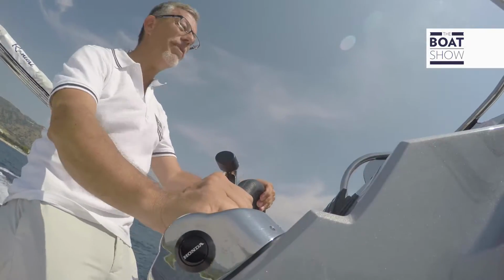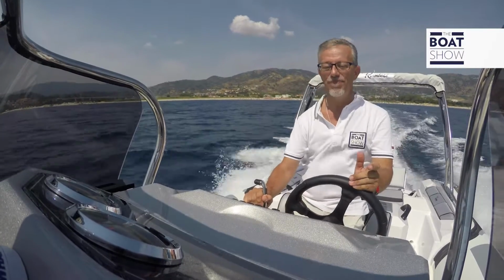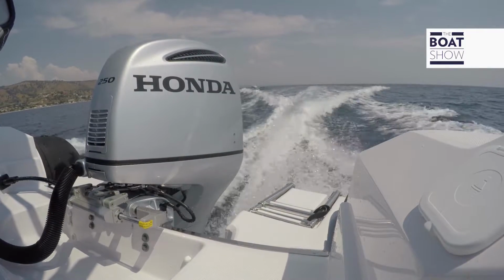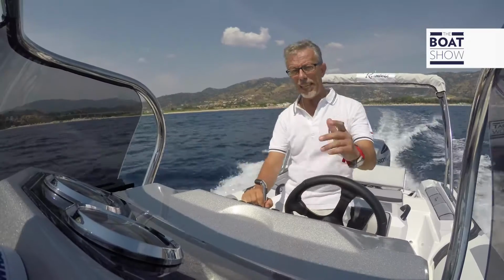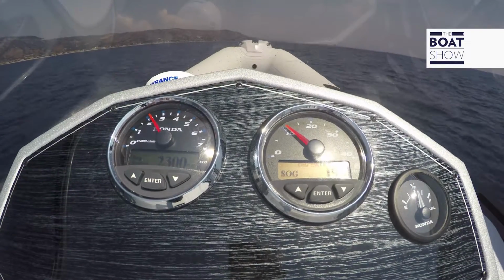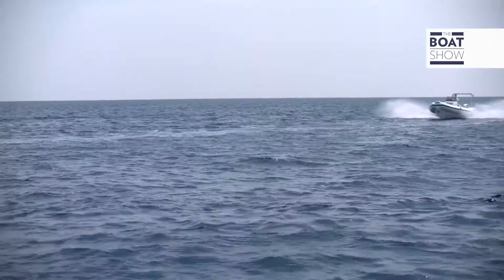It's clear that when you have so much power available, all it takes is a slight push of the throttle and you're planing. The boat has no problems with balance because at a mere 12 knots, 2,200 RPM, we're already planing.